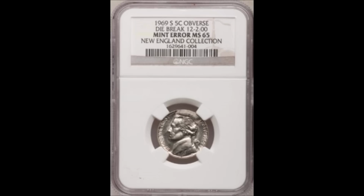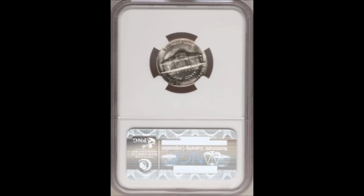So with this coin right here, this one sold on Heritage Auctions August 15th of 2010 in the amount of $94. Okay, these die breaks are very valuable if you find them in any denomination, not just a nickel, but keep an eye out for this one as well because others do exist. And the great news is you don't even need to grade it. Okay, it speaks for itself and it sells for a lot of money.